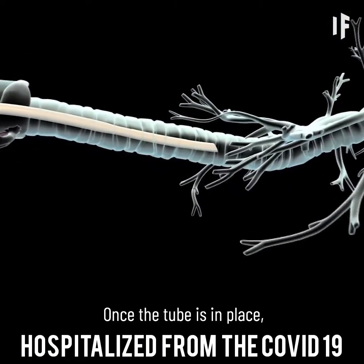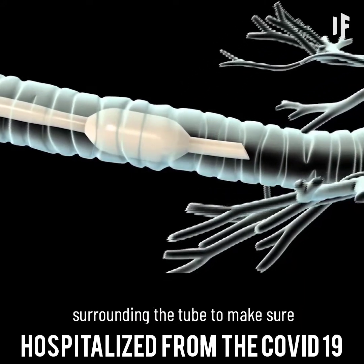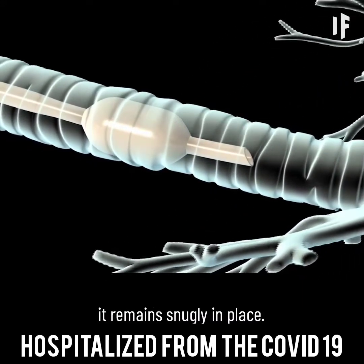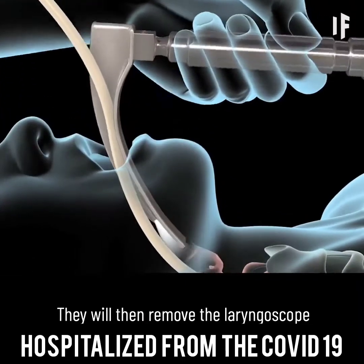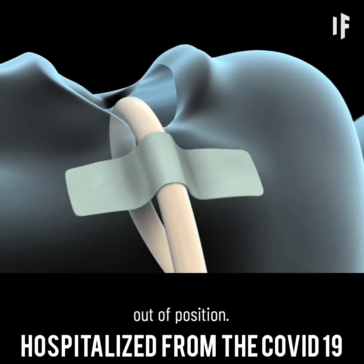Once the tube is in place, your doctor will inflate a small balloon surrounding the tube to make sure it remains snugly in place. They will then remove the laryngoscope and tape the tube to the corner of your mouth to prevent it from being jostled out of position.